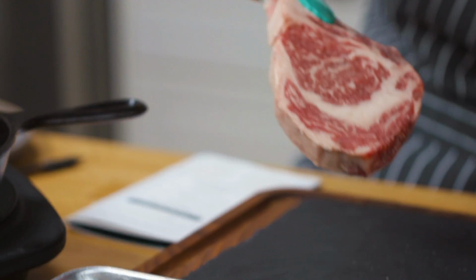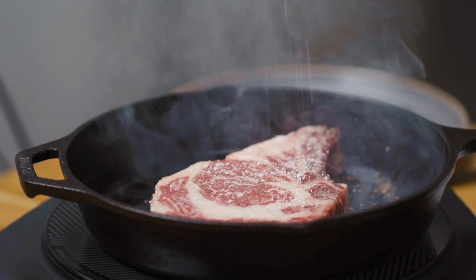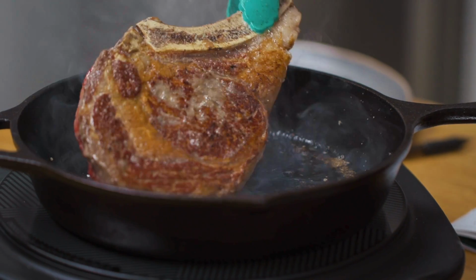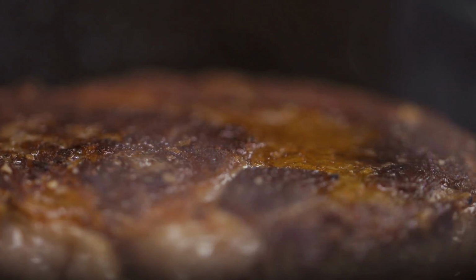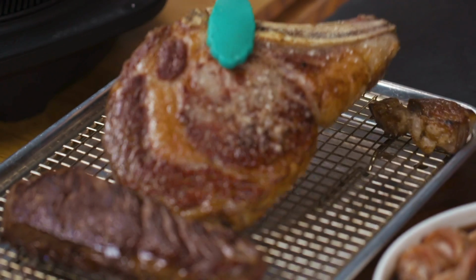We should continue and cook the ribeye. That beautiful boy. We're gonna season it again. The funk. This is the funk. Your home can also smell this good. Now I'm going to pick it up and sear off the fat on the sides. It is beautiful. We're gonna place it on here.